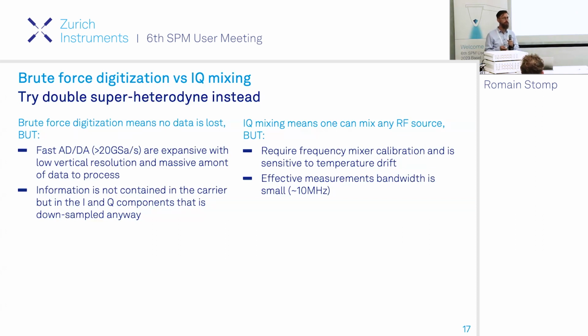And the truth is that you don't care about the carrier. What you care about is the IQ product. And so you need to downsample it anyway. For this, you need good processing power, and you don't want to use this processing power just for oversampling.